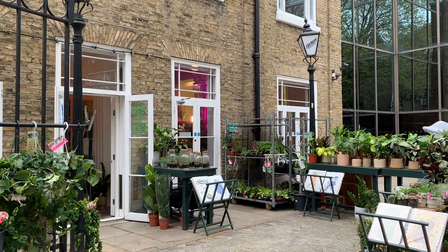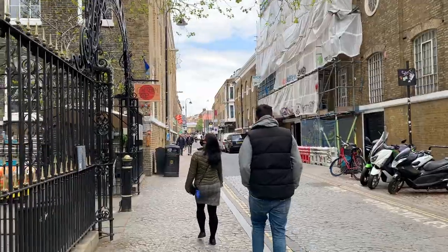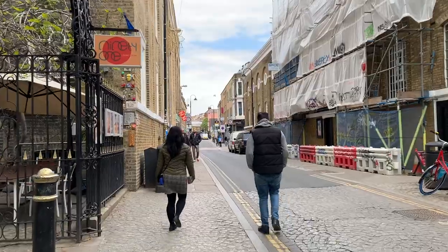Back on Brick Lane, you'll walk all the way up to Bethnal Green Road. There's a lot to take in here, from shops to bars and restaurants. Some days there's markets on too, so you can stop and take in all there is to see.